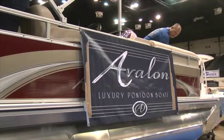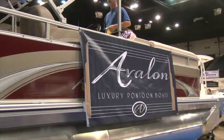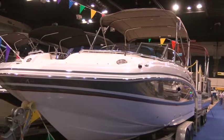I come here and I see everything from deck boats to pontoon boats, runabouts, fishing boats. You got it all. We've got it all. Absolutely. We've got the Avalon line, which is the pontoon line. They're made up in Michigan. Really nicely built, well laid out. And then the ever popular Hurricane deck boats. Of course. Which is one of the most popular boats in the Southeast right now.